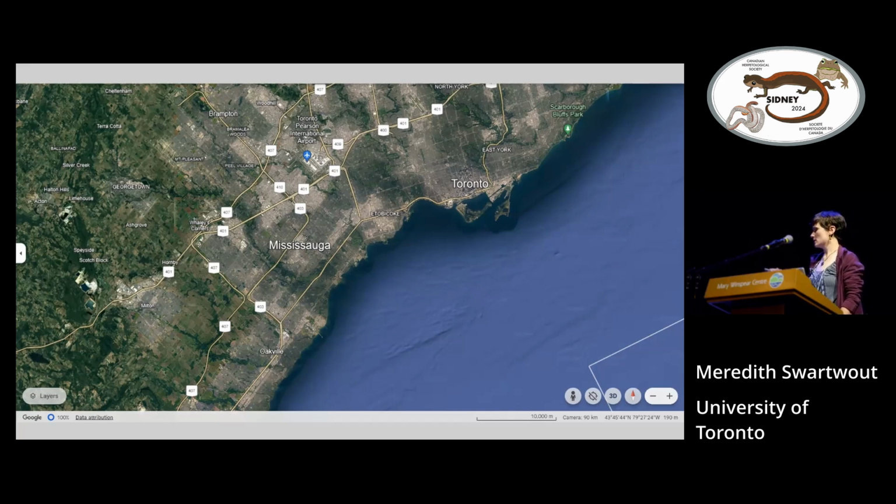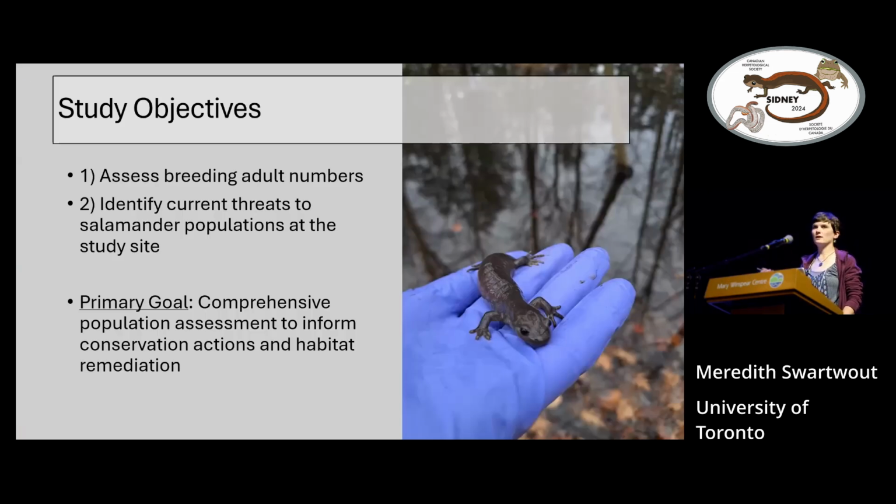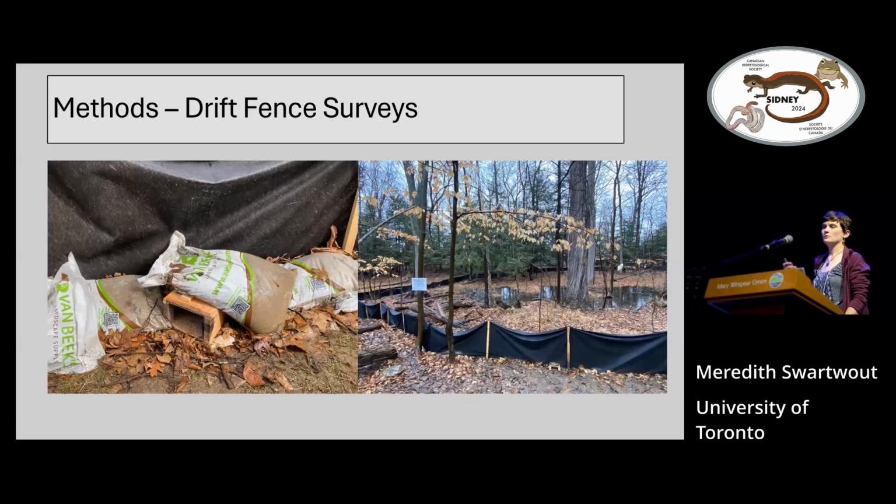So one of the primary goals that we had starting out the study was to assess the breeding adult numbers, see how many are there now that all of that urbanization has occurred in the Mississauga area. We've had this basically almost entire changeover from agriculture and rural areas into more residential areas, and also identify what are the current threats to these populations at this site, with the goal of informing conservation and habitat remediation at the site. So to do this, we mimic the methods that were used in the 1970s.